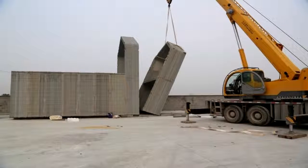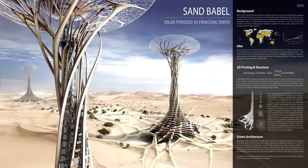The company claims that it can decrease building times by 70% while decreasing labor costs by 80%. Wingsun is also planning on 3D printing larger buildings and skyscrapers. So it's not too far-fetched to be saying that you could live in a 3D printed house one day.